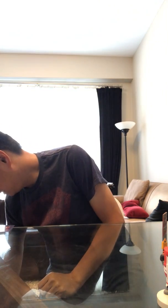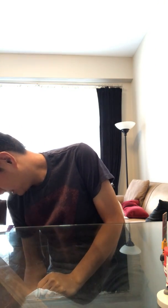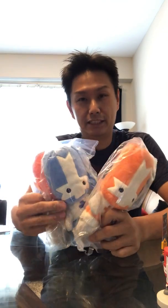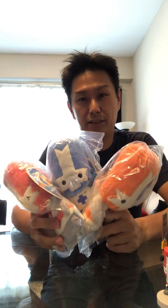Back to the Castle Crasher Knights. I have 5 of these. I got 1 of each color. These are the Castle Crasher plushes. Pink, blue, orange. So the ones that are missing are the green and the red, and I actually gave those as gifts. But I'll replenish them because apparently they're also available online. So if you like these, you can get these online at the Behemoth website.